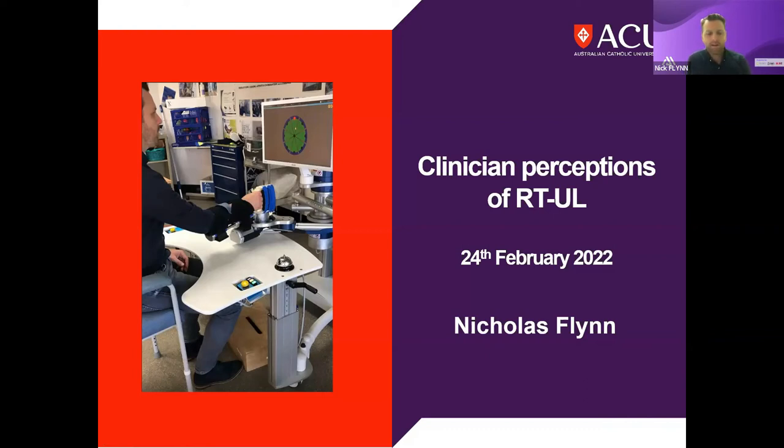I'm in Australia and I'm a lecturer in occupational therapy, and I'm an ongoing clinician in one of the private rehabilitation units here in Brisbane as well. And I'm doing my PhD specifically looking at the implementation of upper-limb robotics for subacute stroke survivors in routine clinical practice.